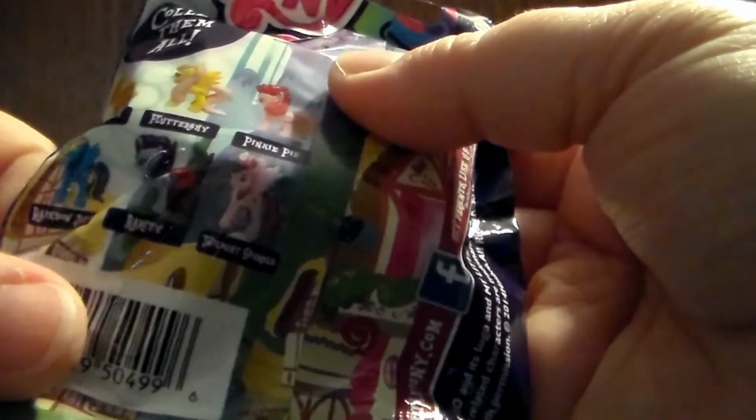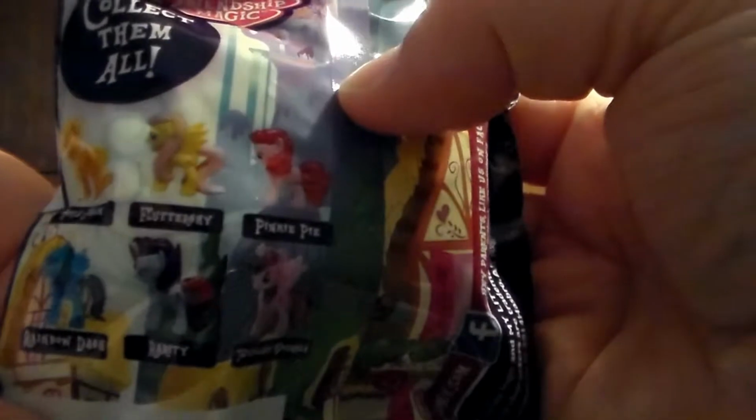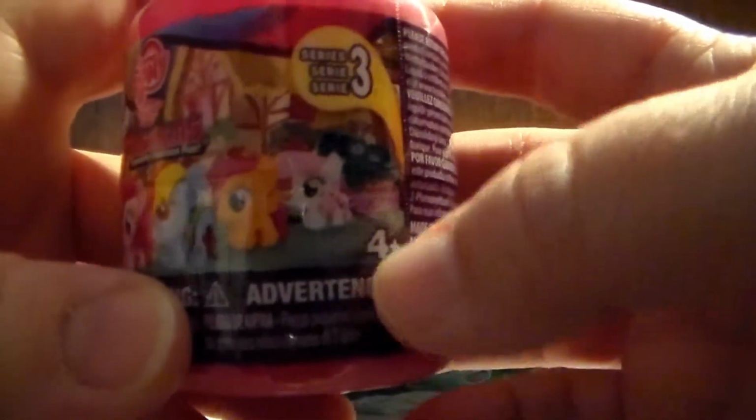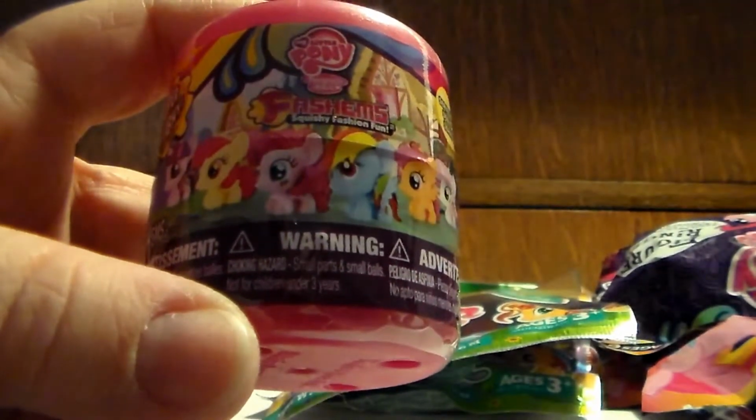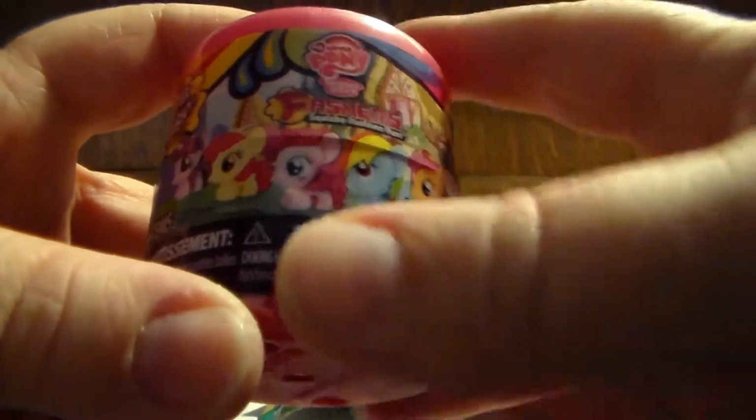I opened these and I'm trying to remember. I've opened a couple. I can't remember, but anyways. And then I found series three of the Fashems. And I don't usually open these, but since they had the Cutie Mark Crusaders, which are adorable, I had to get it. So what I may do, I think I have like one. Yeah, I think I have one.